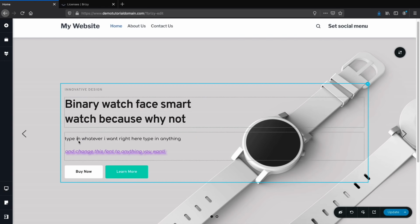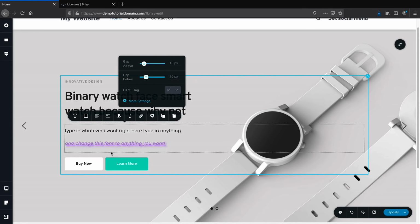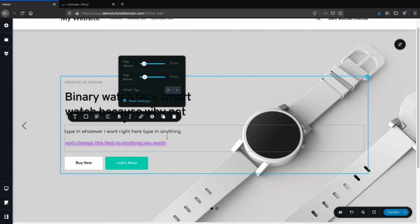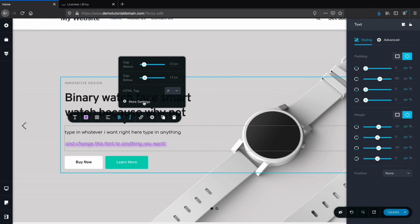Now, there is another thing that we need to do before we talk about the next module, which is the gear icon. So the gear icon allows us to add margin and padding to pretty much any sort of element. So for example, let's just say I want some more space in between here. We can add a gap below it like that. Something like that right here. Put it there, and then gear icon, gap below that. You see that? Now under the more settings, we can also apply padding and margin.